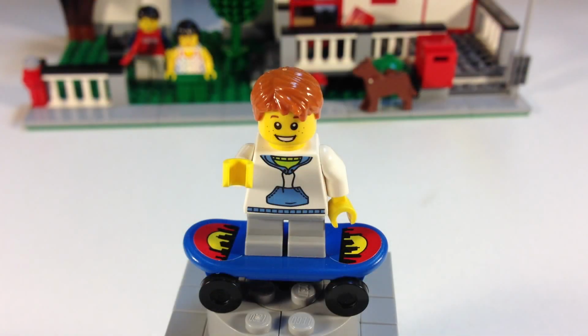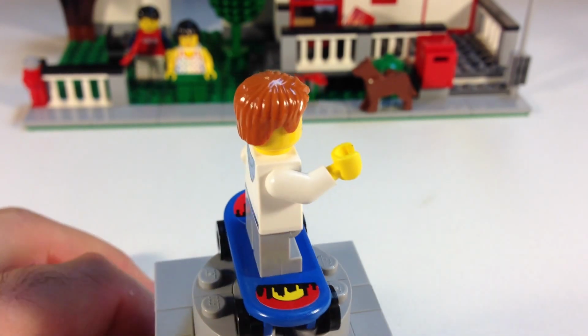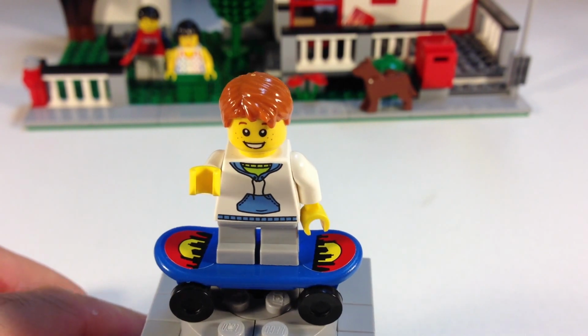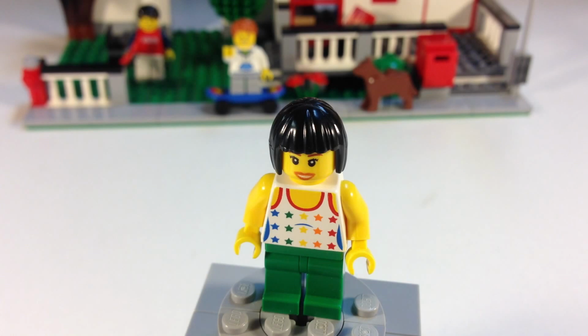Alright, first we'll look at our little boy who's got his skateboard. We had a couple little stickers you had to put on the skateboard. He's got his doctor's outfit on. I don't know what the little mask thing hanging down is. I'm just not real observant or knowledgeable. He's got the orangish red hair, and a green shirt under his sweater or whatever he's wearing there, and he's got little freckles, so he's pretty cool.